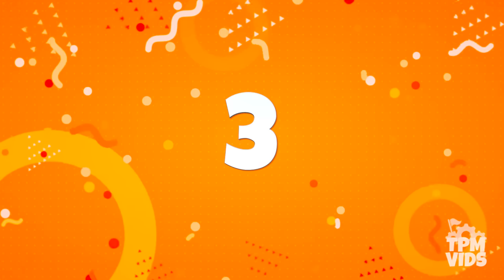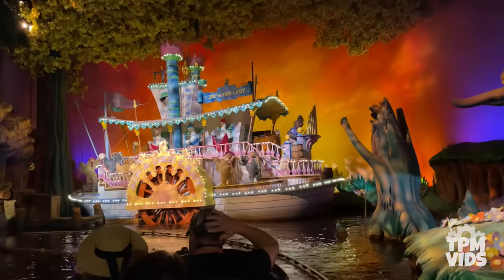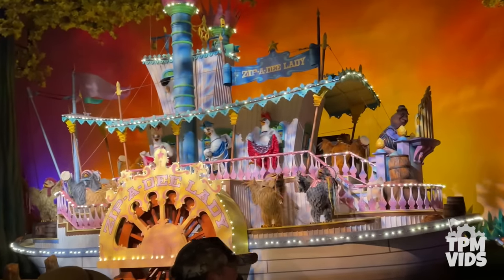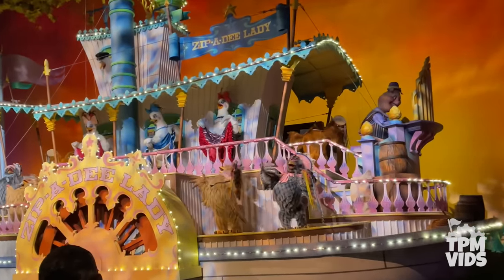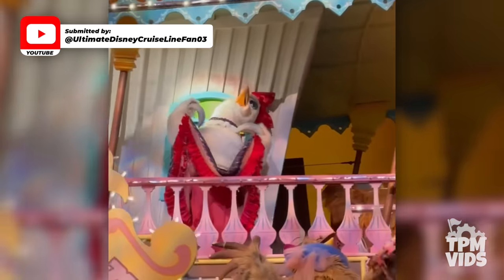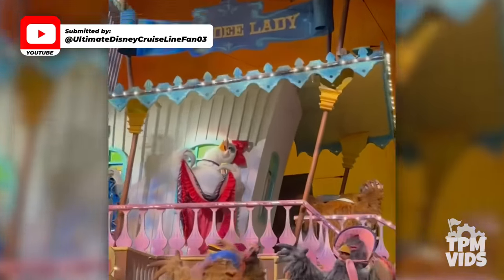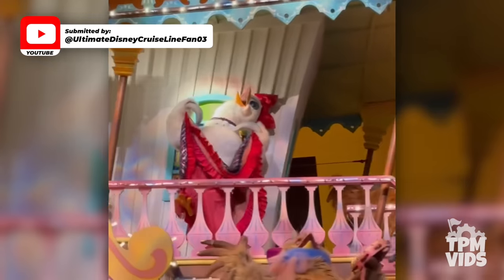Number 3. In Magic Kingdom's showboat finale, there were even more submissions of the Can-Can chicken, geese, birds. So let's see how busted the one in the red can get. Okay, yeah, she's pretty busted. Clearly there's something a lot more interesting on the ceiling that's worth a neck spasm.